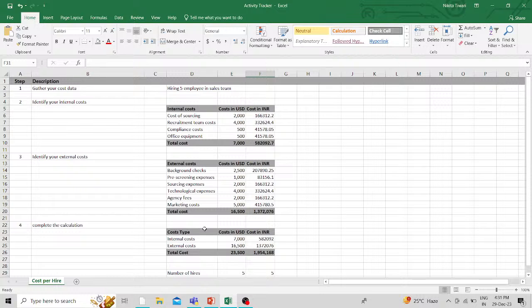So the first thing you need to locate is your expense report for a specified time period, and you can try to get this from the finance team and, as best as possible, isolate the cost for the recruitment team. Okay, if we talk about the second step, you have to capture all the internal recruiting costs in a separate sheet in one column.